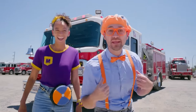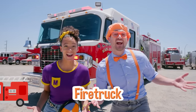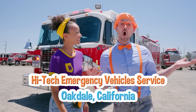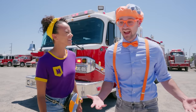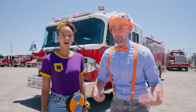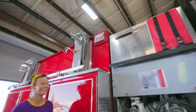Oh, hey, it's me, Blippi. Hi, and I'm Mika. And look at what's behind us. A fire truck. Today we're at High Tech Emergency Vehicle Service in Oakdale, California. Yep, and here they build fire trucks for cities all over the country. Wait a second. Mika, I wonder if they'll let us help them build a fire truck today. Ooh, that would be so cool. Let's go. Come on.